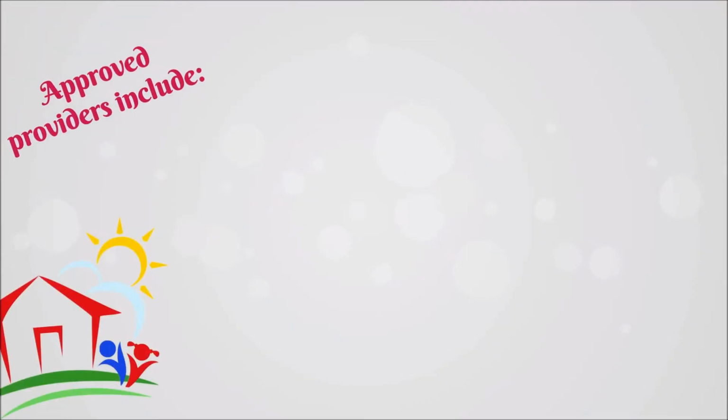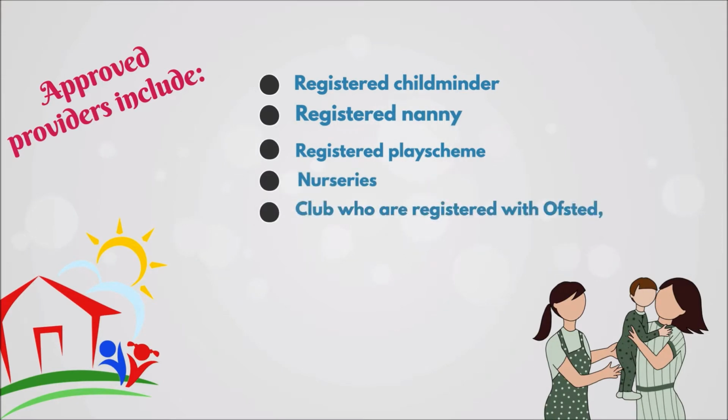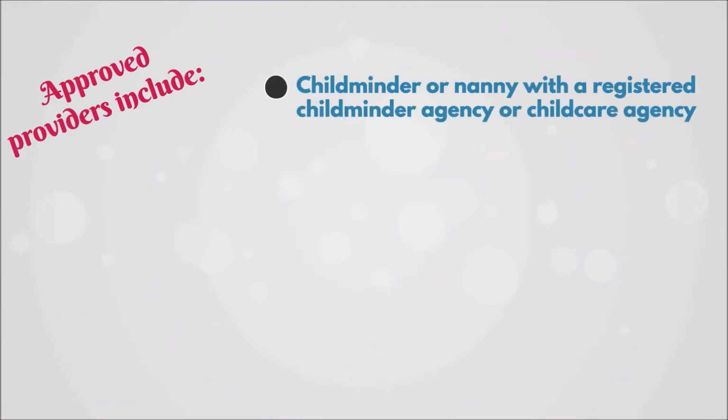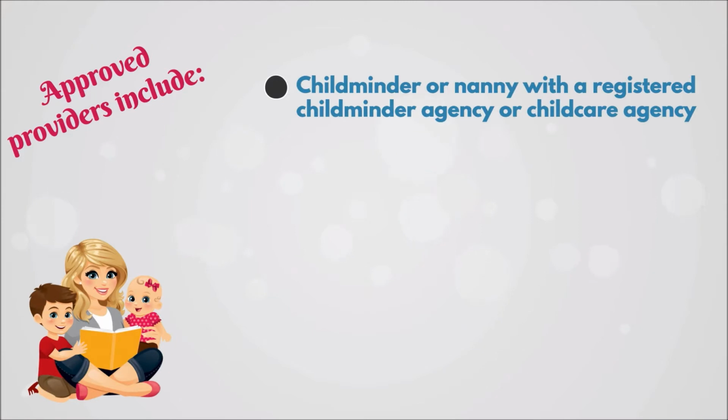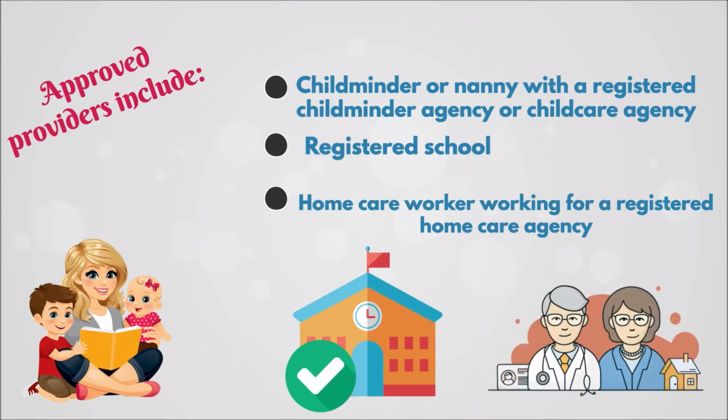Approved providers include registered childminders, nannies, play schemes, nurseries, or clubs who are registered with Ofsted. To be registered, it means they are registered with Ofsted, the Care Inspectorate, or the Health and Social Services Board for your country. Childminders or nannies may be registered with a childminder agency or childcare agency. It includes registered schools or home care workers working for a registered home care agency.